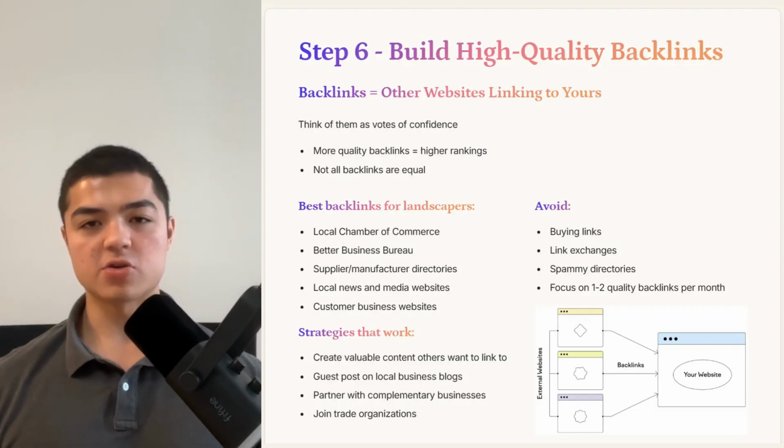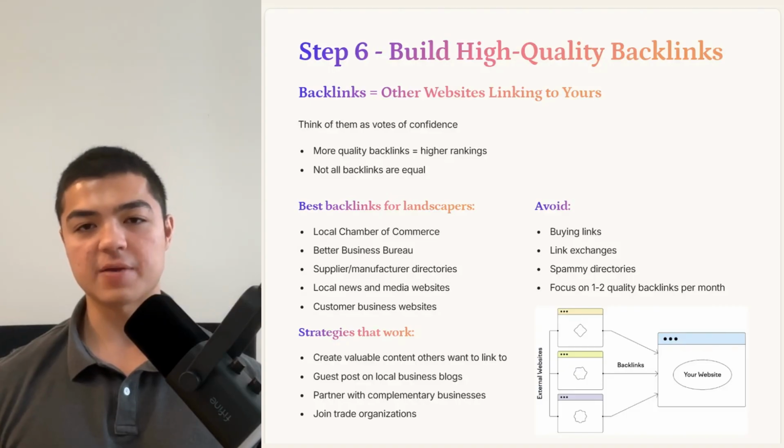Customer websites can also be a source of backlinks if you work with other businesses. So if you've done landscaping work for local businesses, ask if they'd be willing to mention your work on their website with a link back to your site.